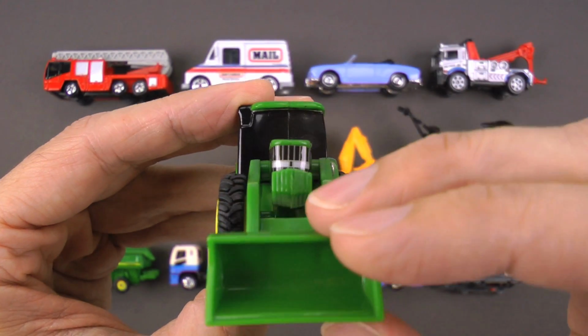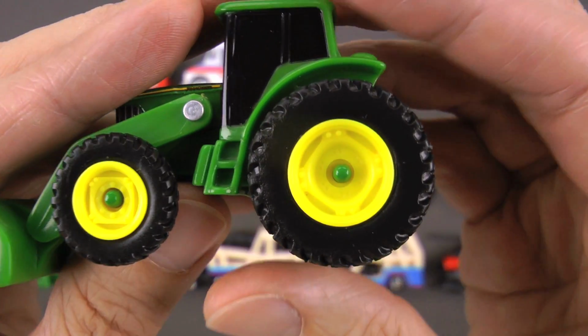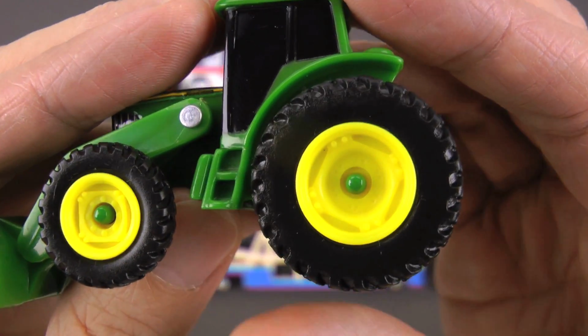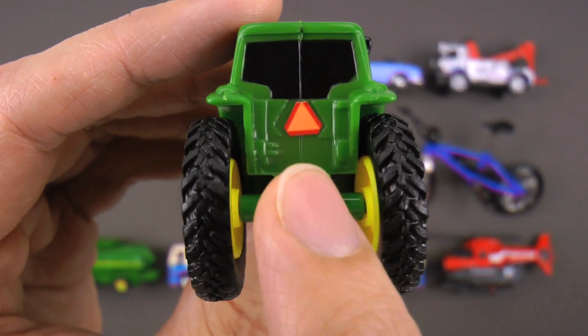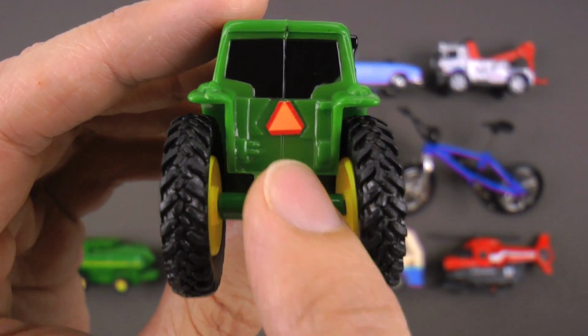Now I'm gonna have them put it down for me. Thanks, buddy. And show you the other side here. I mean, check out these massive tires, you guys. Now, sometimes these farmers have to go on some pretty gnarly paths and roadways. They're gonna need these big old tires. Also, sometimes these guys work so early in the morning and late at night that they got a little safety reflector right there in the back.